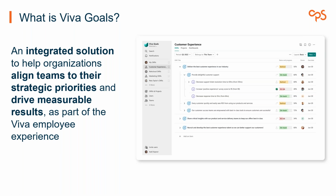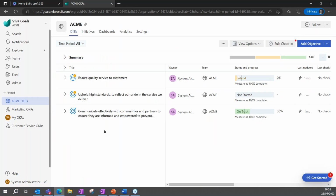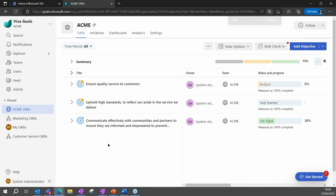So let's take a little look at it and then I'll talk about what we did when it comes to implementing it. So I'm going to open up my browser, and what you'll be able to see is I'm logged into Viva Goals. Now I'm logged in on the browser. You can access it through Microsoft Teams as well. So it'll just be a little app on the taskbar in Microsoft Teams. But this is Viva Goals, and what you'll notice is I have 3 objectives in front of me.